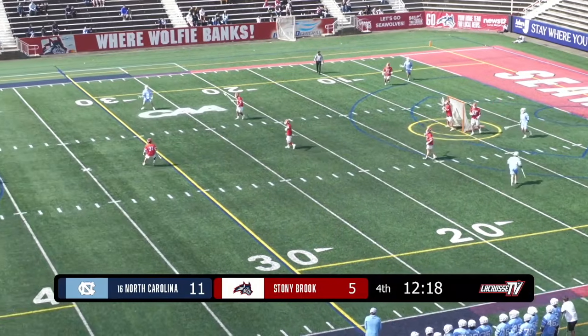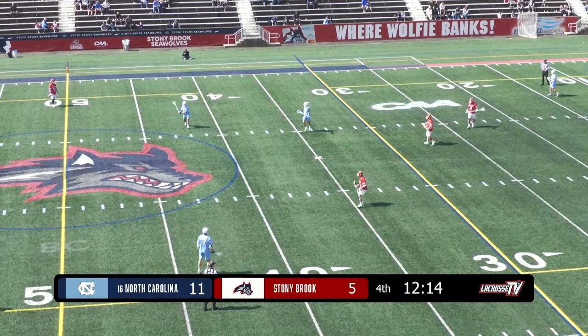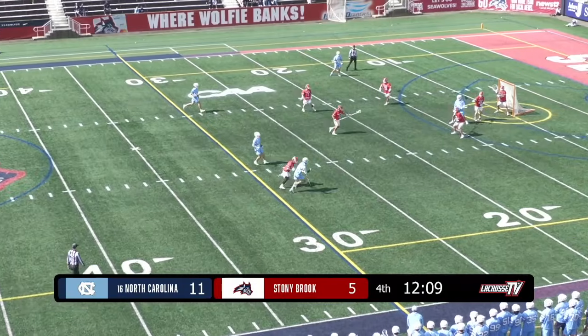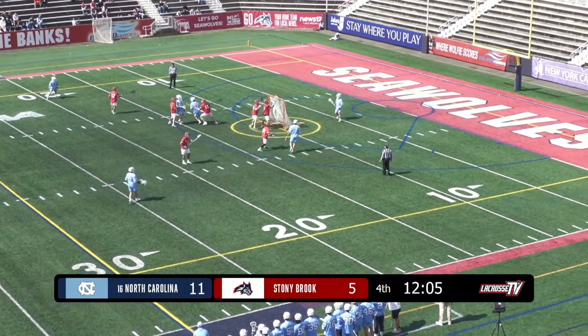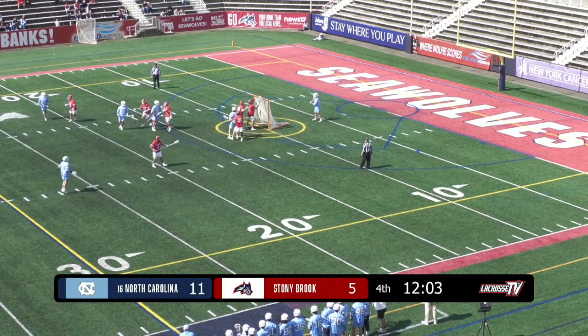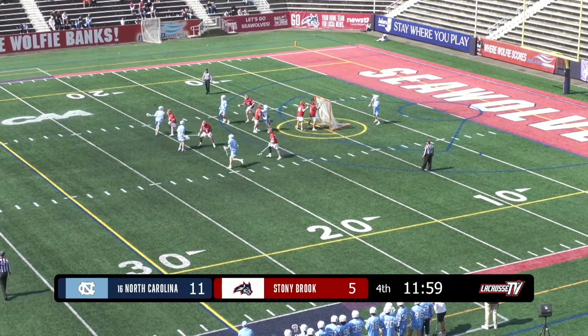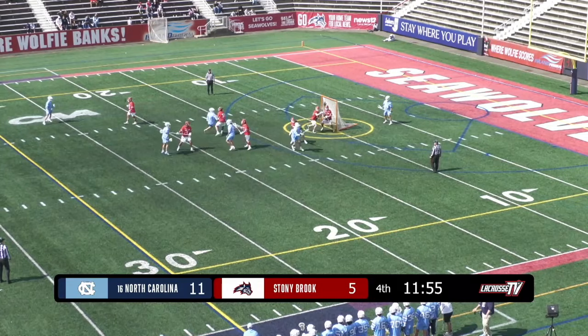So we'll continue with a new Tar Heels possession. They know what they need to do on the attack, and while Wilkes is doing the best he can in goal, sometimes there's just not much you can do when they continue to take the shots, and we're going to look for goal number 12 right here as they keep looking for plays close range.